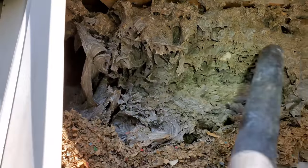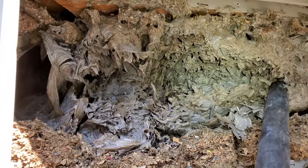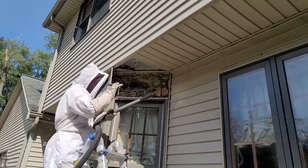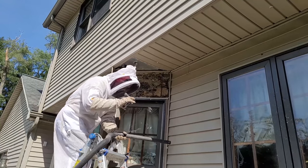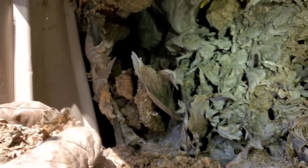So when I started vacuuming, I was like, oh my god, this is like four different seasons of building. So I was like, oh, screw this. There's no way my vacuum's going to be able to handle all this envelope. So I started just kind of pulling it out with my fingers to try to see how far back it went. And it just went back further and further and further. And I was just astounded.